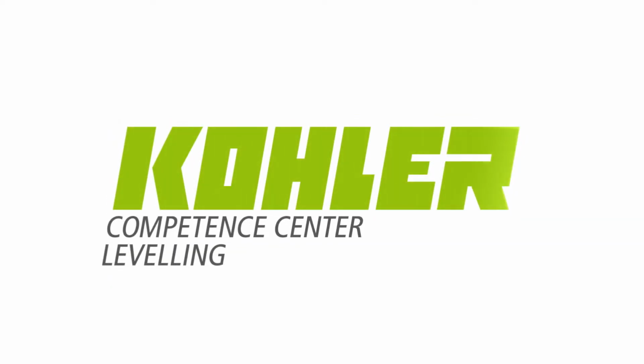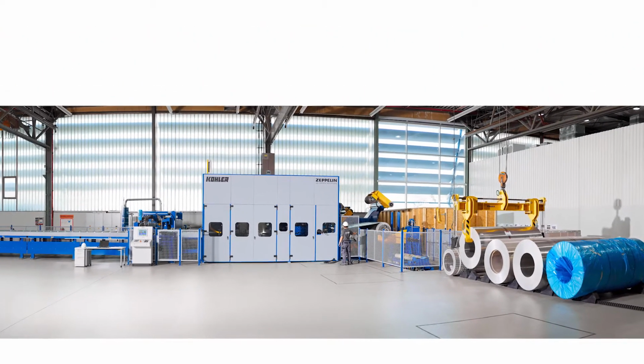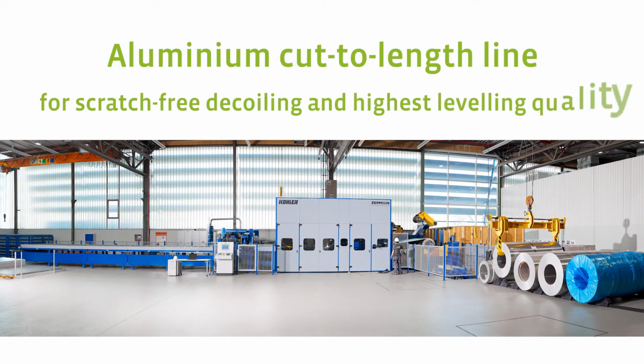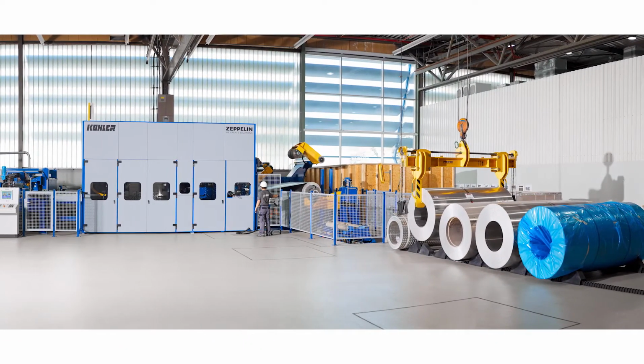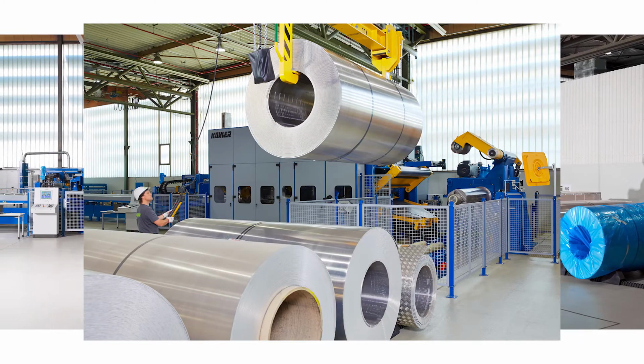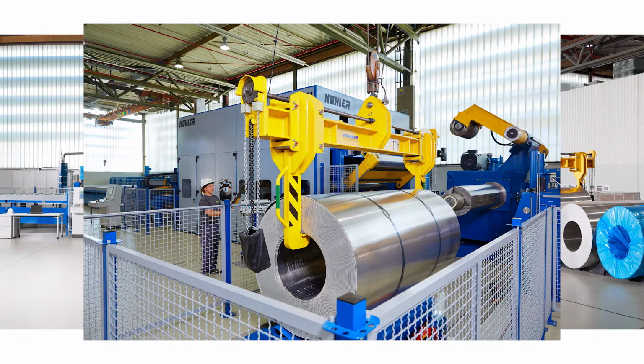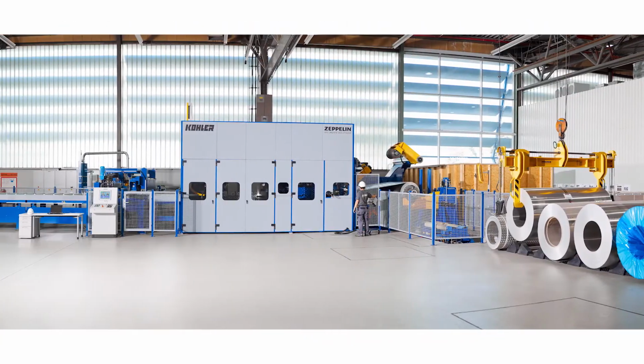Welcome to the Competence Center Leveling. KOHLER is a one-stop source for leveling technology and the associated periphery, including for handling, leveling, cutting, washing, and stacking sheet metal. The company's extensive process and application expertise concerning customer requirements was fully exploited in this project.